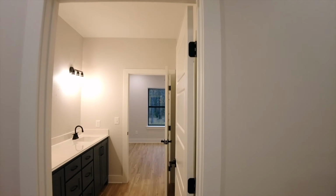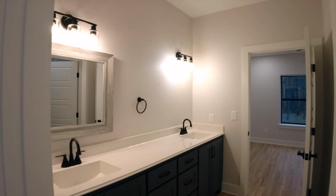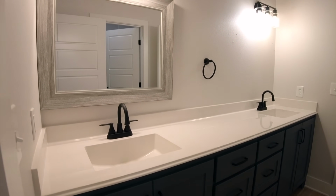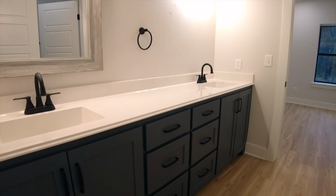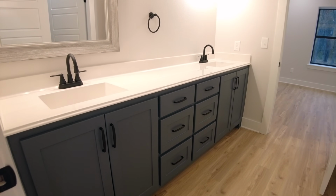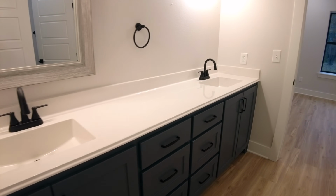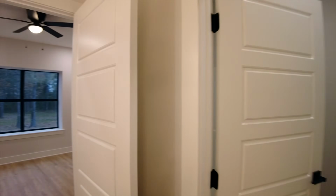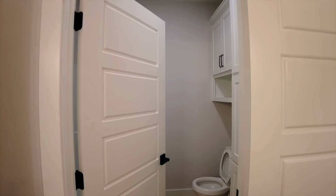And as we head into the bathroom area here, we've still got to put another mirror up there. We've got cultured marble in our countertops here, with, I don't know how well you can see it in the video, a little bit of a blue tint to the color there on the cabinetry, paint grade cabinetry. And then we've got another door that leads us over into the toilet room and shower.